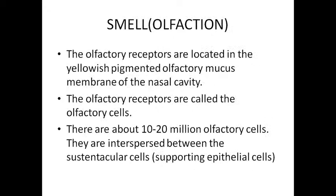Now we will go to smell. Smell or olfaction. The olfactory receptors are located in the yellowish pigmented olfactory mucous membrane of the nasal cavity. The olfactory receptors are called olfactory cells. There are about 10 to 20 million olfactory cells. They are interspersed between the sustentacular cells, which are supporting epithelial cells.